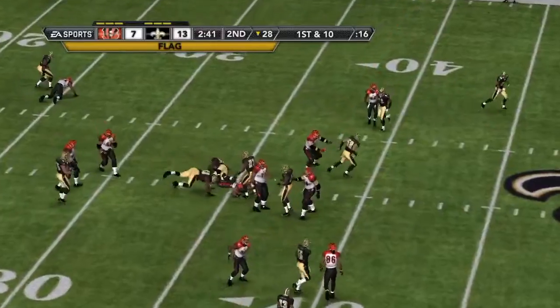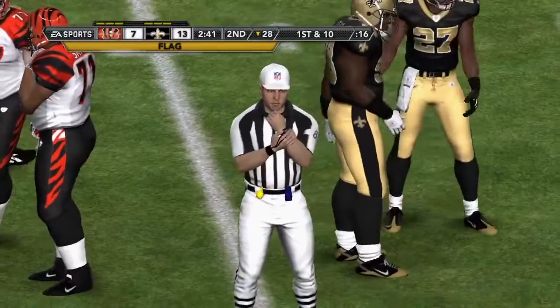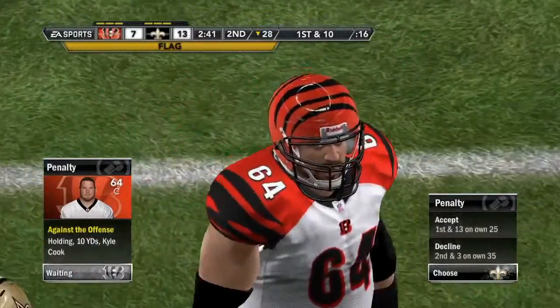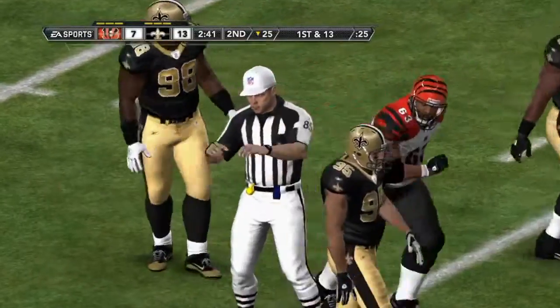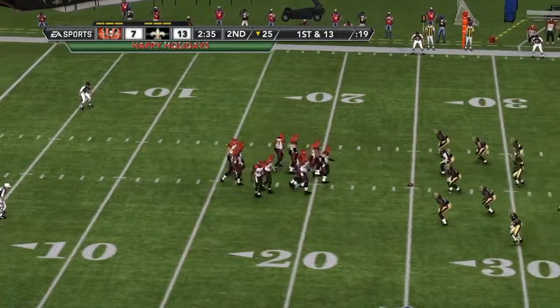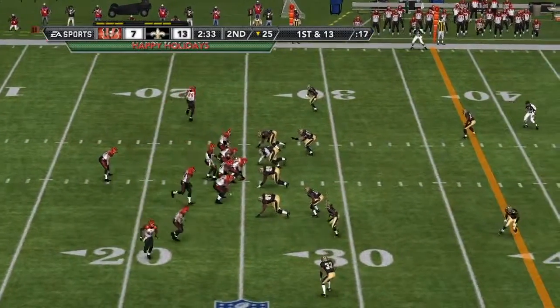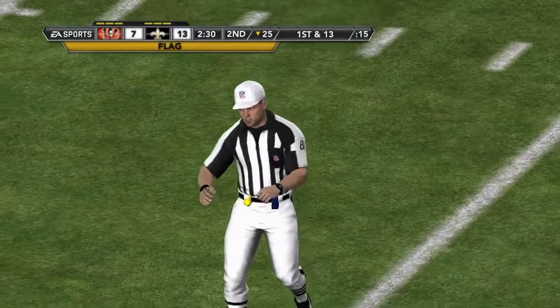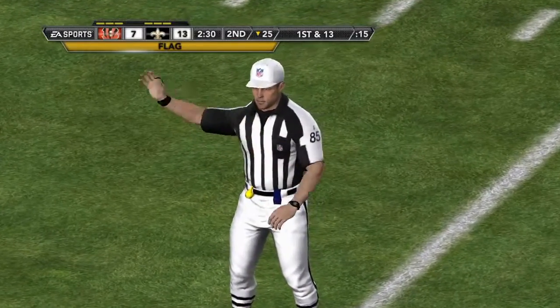Gives it up the middle. It looks like there's a penalty. Looked like someone got caught holding. Here's the official call. Cook gets called for the hold. And from their own 25-yard line, a lot of movement down there on the offensive line.